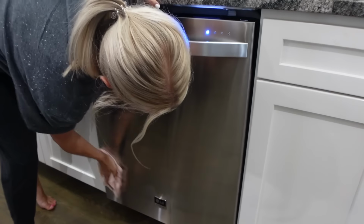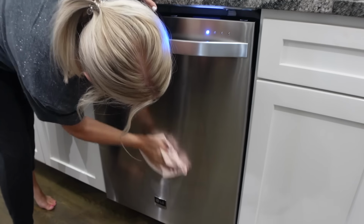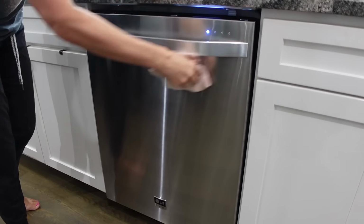Of course, I still use a lot of those products in my home today because I genuinely do love them, but I use a lot of products, so I'm cycling through things all of the time.